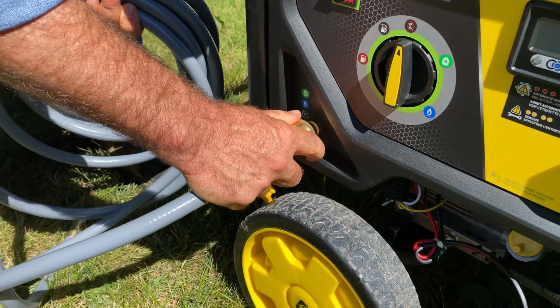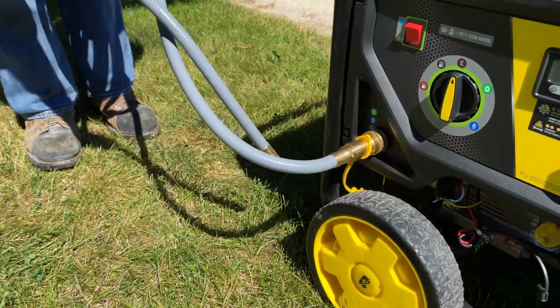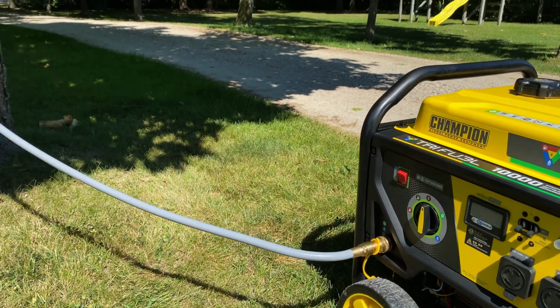A quick release hose can connect a tri-fuel unit to your household gas supply, and this is a huge advantage if you can do it. And why is it an advantage? Well, even during extended electrical power failures, natural gas supplies generally keep on flowing because they're underground. They're not aerial like wires are.